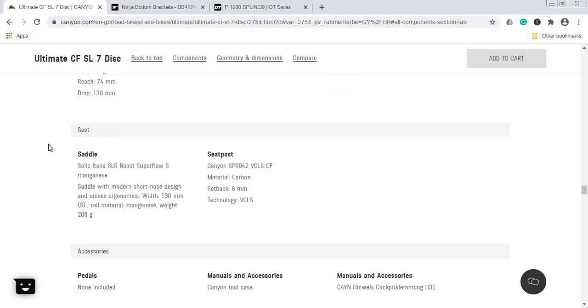When it comes to the seat post and the saddle, the seat post is a superb Canyon carbon fiber seat post, their famous VCLS seat post, top notch carbon fiber, nice for soaking up all the small road bumps. And when it comes to the saddle, this is the Selle Italia SLR Boost saddle. I have experience with Selle Italia saddles. Personally, they work for me.